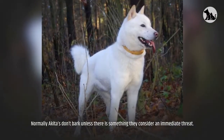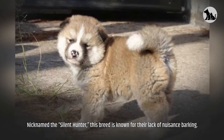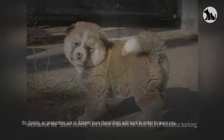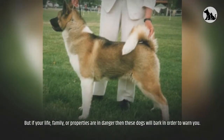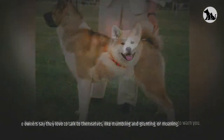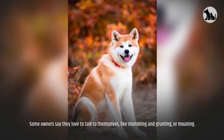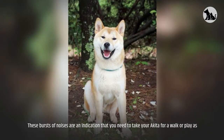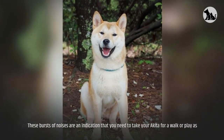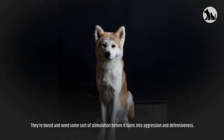Barking. Normally Akitas don't bark unless there is something they consider an immediate threat. Nicknamed the Silent Hunter, this breed is known for their lack of nuisance barking. But if your life, family, or properties are in danger, then these dogs will bark in order to warn you. Some owners say they love to talk to themselves, like mumbling and grunting, or moaning. These bursts of noises are an indication that you need to take your Akita for a walk or play, as they're bored and need some sort of stimulation before it turns into aggression and defensiveness.